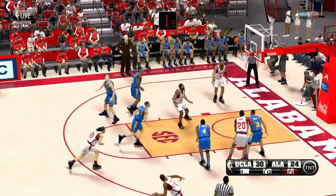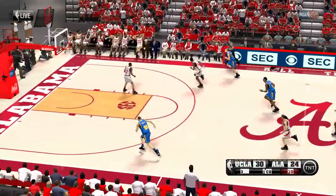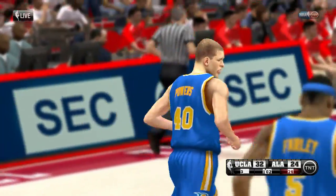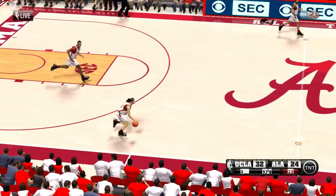Pulls it from the elbow. No good. That's a battle they haven't been winning today, guys. Their work on the glass has to improve. And that's not the only thing that's gone against them. 59 seconds left in the third quarter.